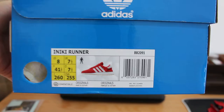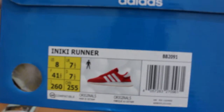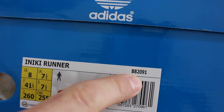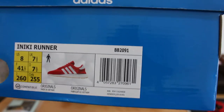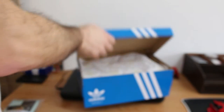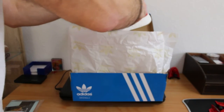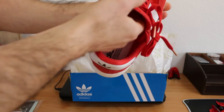So it's not about the shoes, it's the new Adidas INIKI runner, size 8, serial number PBB2091. It's in red. So let's see inside. That's how they look like.